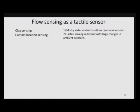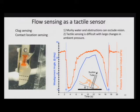And tactile sensing underwater is really hard, especially in the deep sea, when you're changing depths, because that changes ambient pressure. And a lot of force sensors, tactile force sensors, are actually pressure sensors, and they'll saturate. So you need to start thinking creatively about tactile sensing in the deep sea.